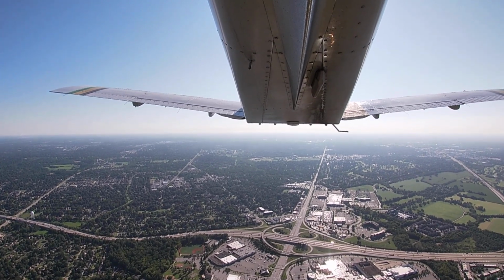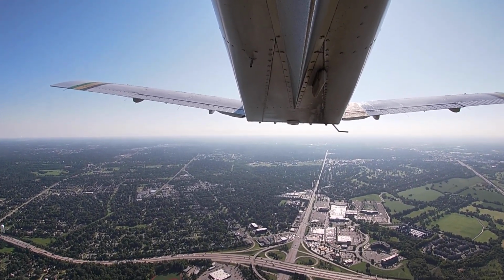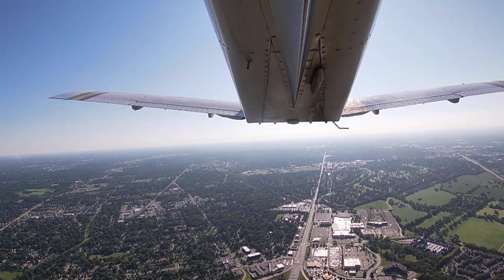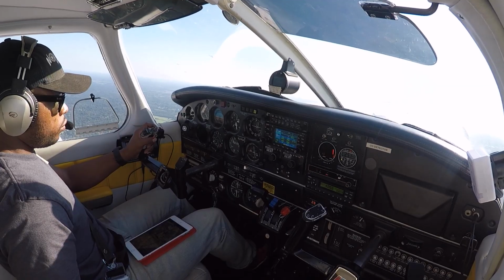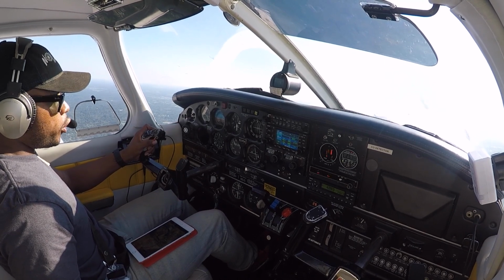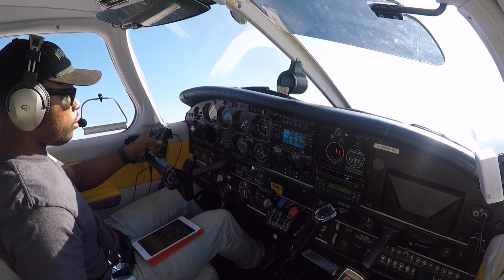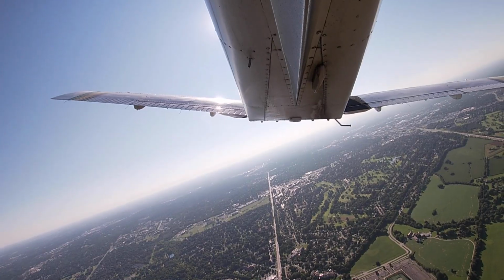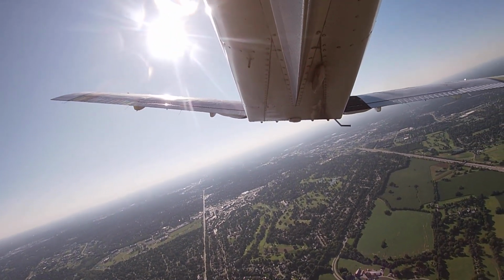November 45 Alpha, you're a mile northeast of the Bowman Airfield. Altitude indicates 2,300. Climb and maintain VFR 4,500. You can turn right on course. Remain clear of the restricted area of Fort Knox. It is active. Suggest you go down the east side. Yes, sir. 4,500, direct, and we'll remain clear of the restricted area, 45 Alpha. 45 Alpha, contact Louisville approach on 120.3. 120.3, 45 Alpha.